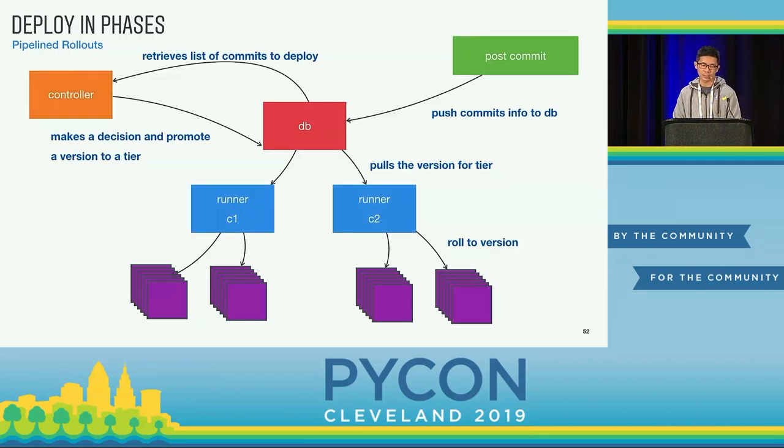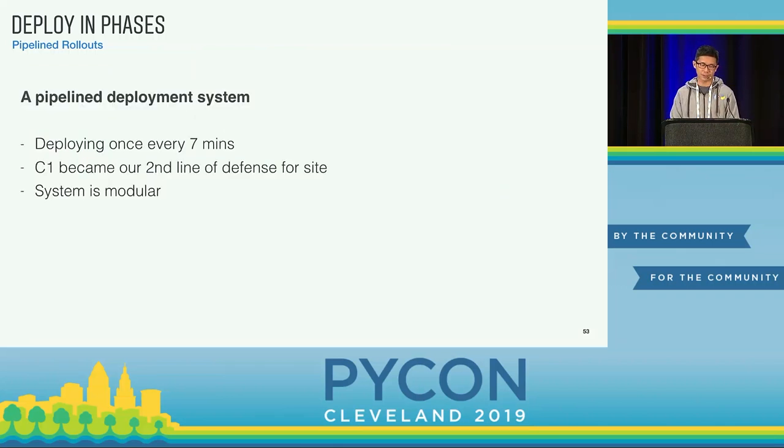So this system solved a few problems for us. We were able to codify a state system that we can deploy in phases. And it actually decomposed the complex system that was a script into simpler components: a controller, a runner, and various agents that we can reason about, debug, and improve iteratively. So we now have a pipeline deployment system that's deploying once every 7 minutes.